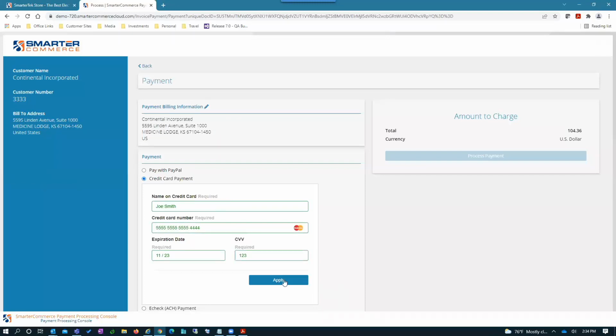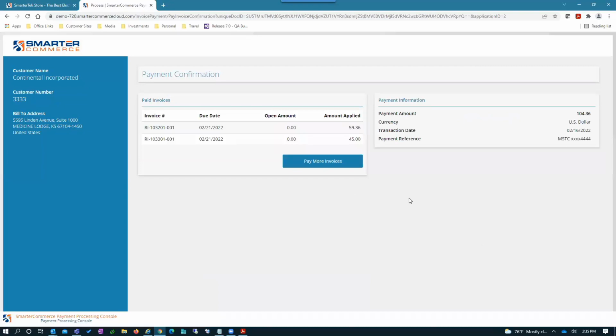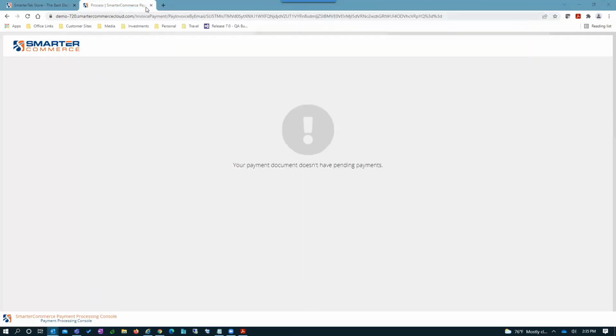So the user here, the customer, would enter their credit card information, knowing how much they're going to be charged. They can see that everything is verified and they can go ahead and process the actual charge and payment against it. And if they need to, they can verify if they have any other outstanding invoices to be paid. In the meantime, once they've processed that payment, the customer will receive an invoice payment confirmation so that they know specifically that they've paid off some invoices. It'll be obviously branded with your logo and colors and whatever verbiage you want it to appear here so that they have confirmation with a receipt payment on their side.